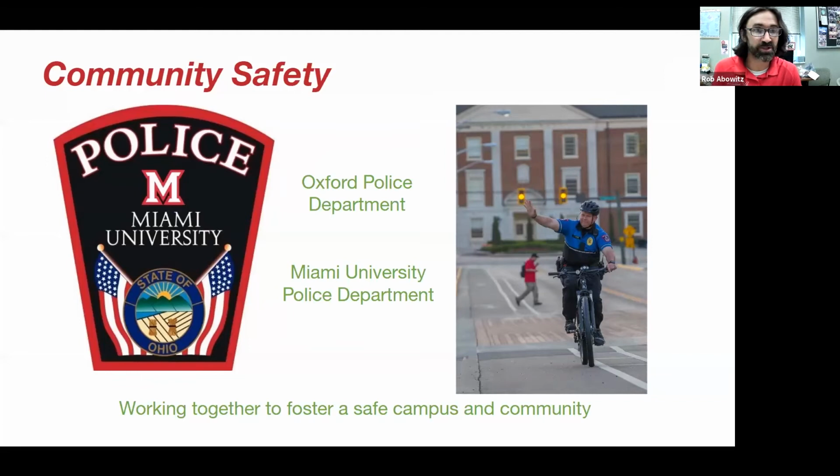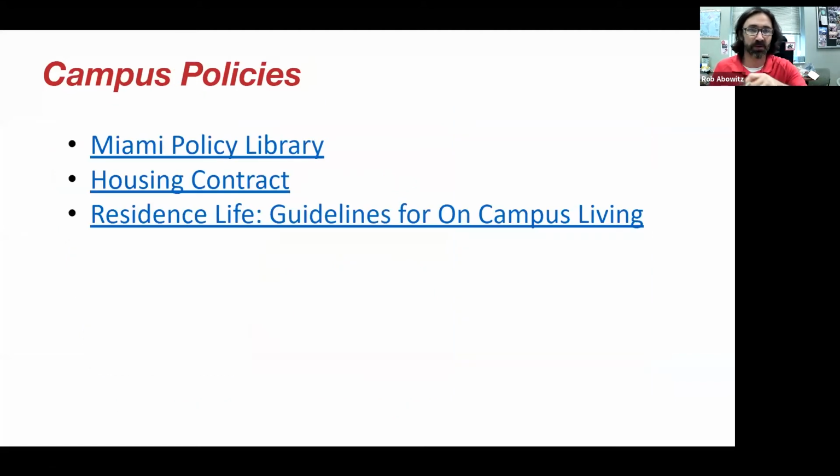Our community is served by two police departments. One is the Miami University Police Department, which covers campus itself, and the other is the Oxford Police Department, which covers Oxford. Now, these two departments work closely together, and they all care about the well-being of our students. Now, remember, the police are here to help. So anytime you feel unsafe, or if you're involved in an accident or an incident with another student, you should always call the police instead of trying to handle it on your own. They will help you.